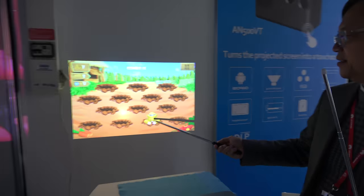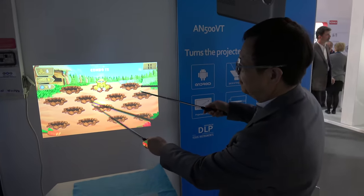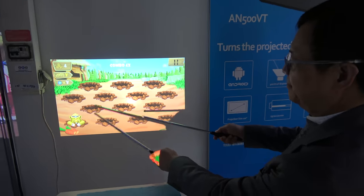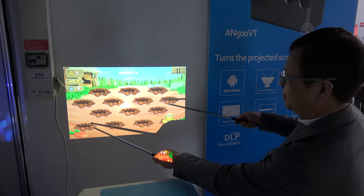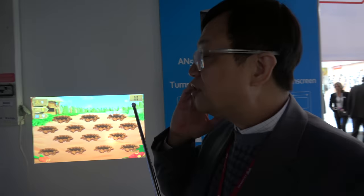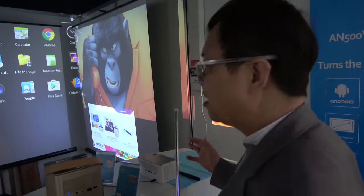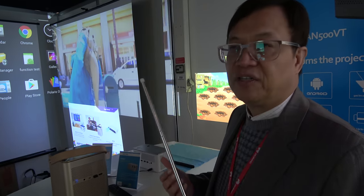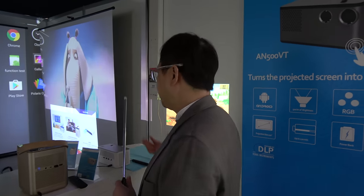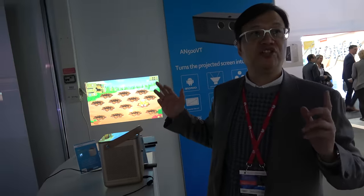Just pointing. So this is potentially perfect for the school classroom. I can use it for business meeting rooms too, for presentations. You can point towards your presentations like that. Okay, that's cool. So this is a full Android computer. Under Android there are more than 10,000 entertainment and education software for free. So we want to market this as an all-rounder for the family, for business, entertainment, and education together. This will be a world first mobile interactive projector. This model is called AN100 VT, Virtual Touch.